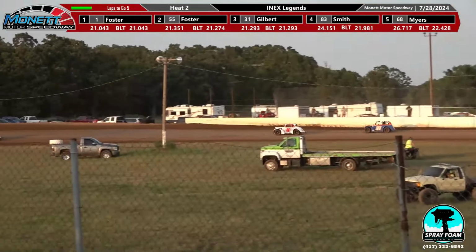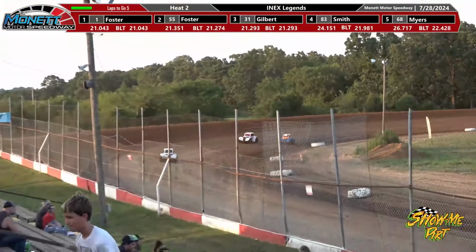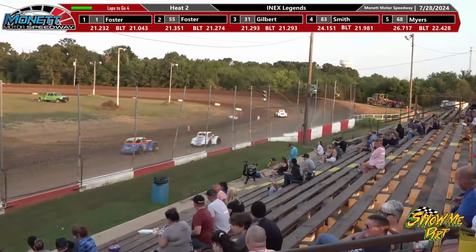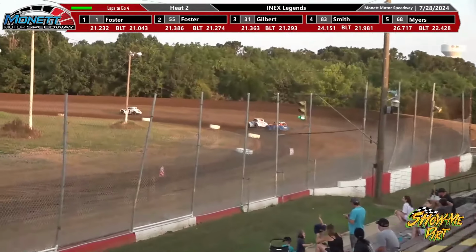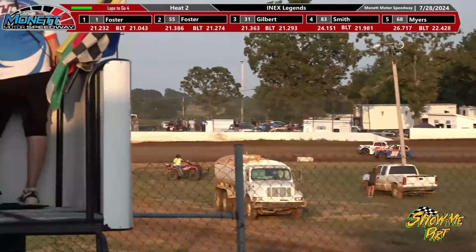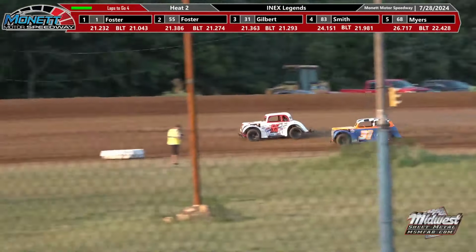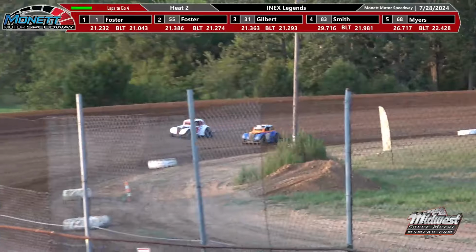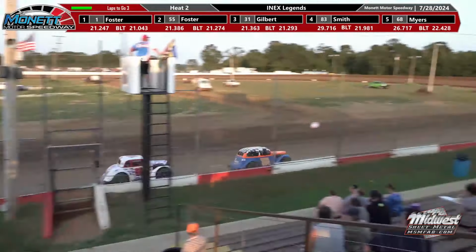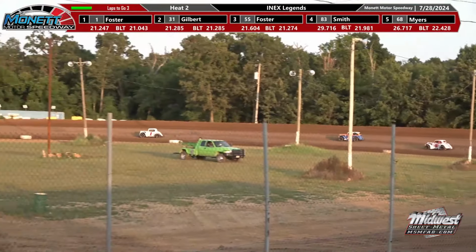Tanner Foster still your leader there. Kenny Foster in that second spot. And Chance Gilbert rounding out your top three. Foster leads another one just past your halfway point there.